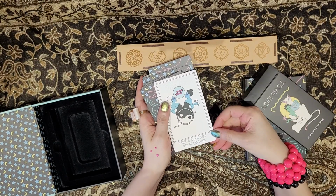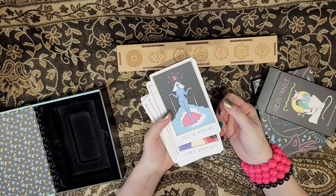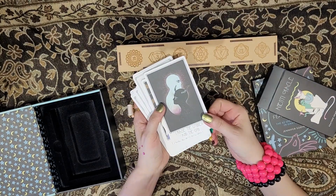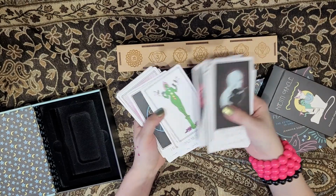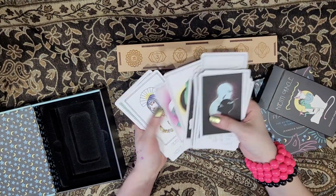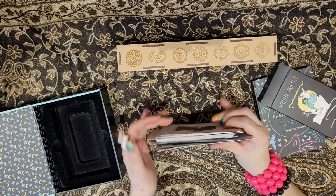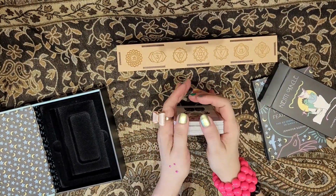I remain in balance with my emotions. So very cool. I keep the waters pure. I speak with good intent. I praise the goddess and the god. So as you can see, the illustrations on these are really cool. I like that they're matte finish. I affirm that all life is sacred. Very nice.